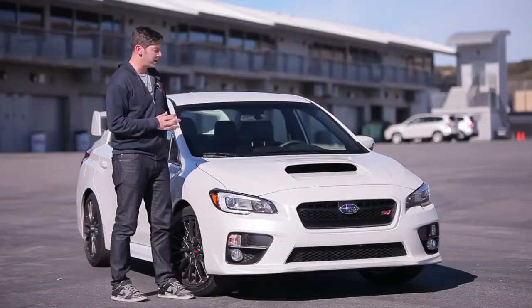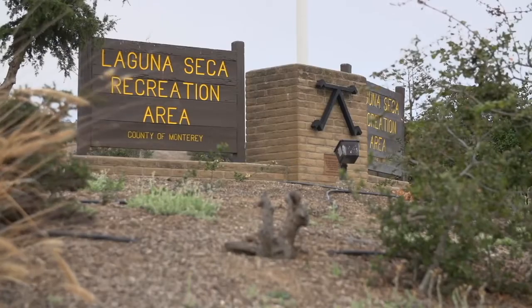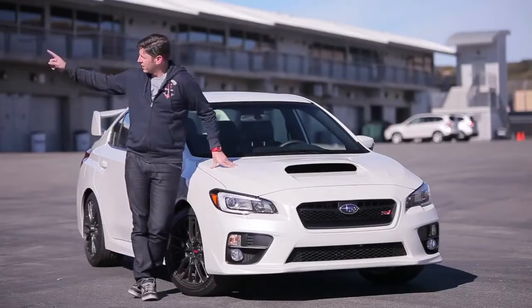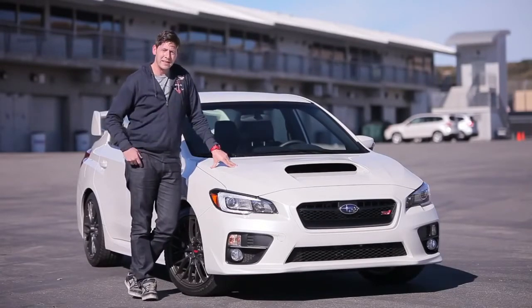It's not just there for boy racer good looks, but we've had enough of tackling some of these California twisty roads. Well, you can never have enough, but when you have something else you get to drive on, like this track behind me, that is Laguna Seca. We're taking this out on the track.